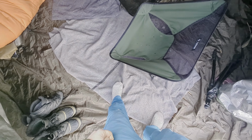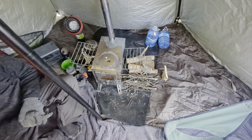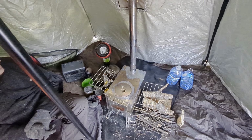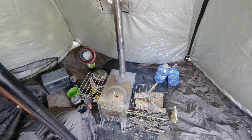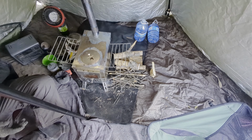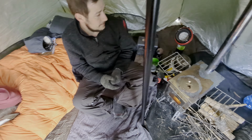All right, we're out on our first hot tent camping trip of the season, and I thought I'd do a tour of our setup for this trip. First of all, we're in a Pomoly Manta tent. It's I think four to six people. It's very spacious. I don't know if it shows up on the camera or not, but there's lots of room in here.